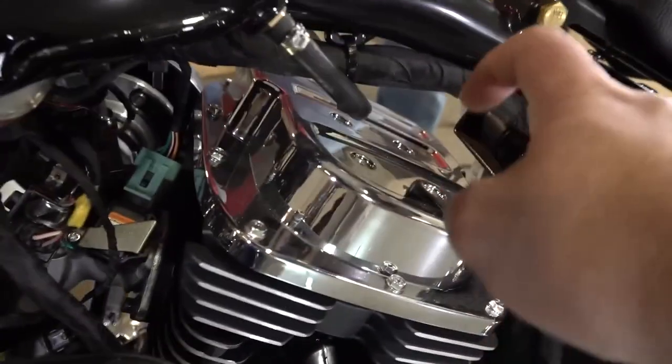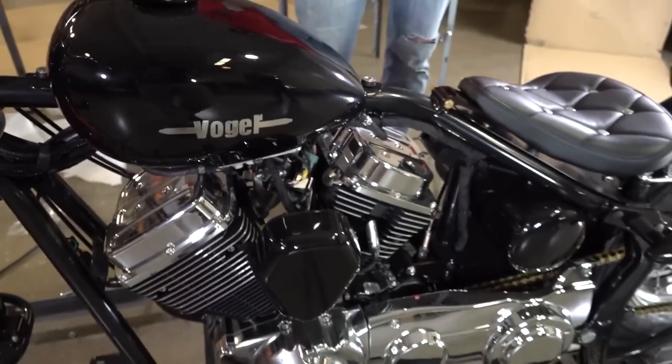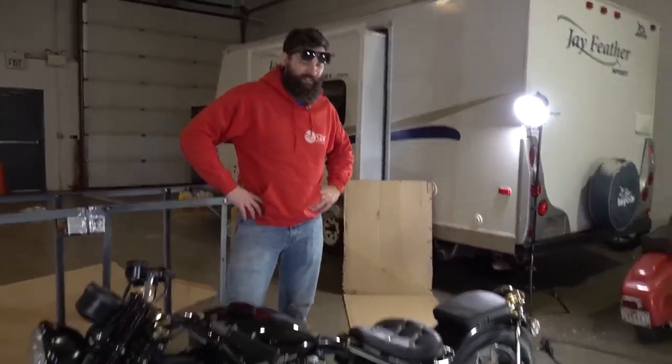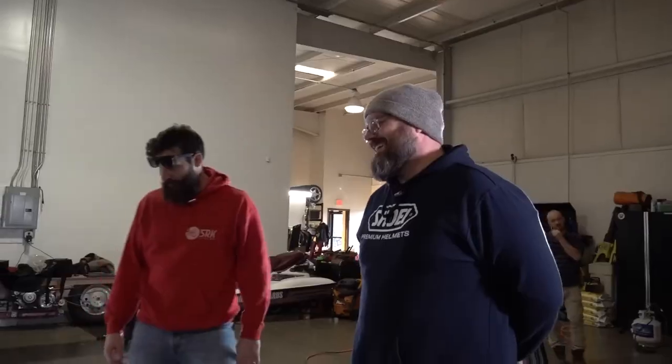The ad said military grade. Military grade. Wait a second. There's no way this is military grade. This is military grade. Wait a second. Some random grunt's gonna break this thing apart. Hold on a minute. Whoa.